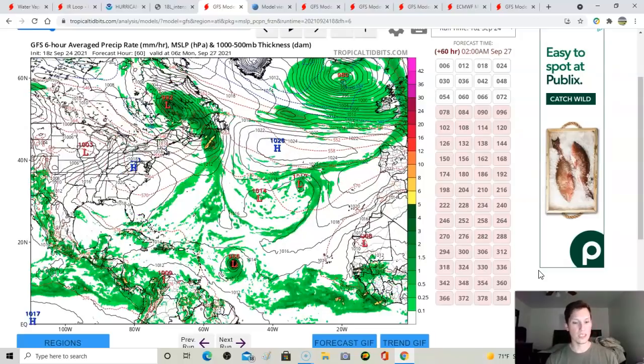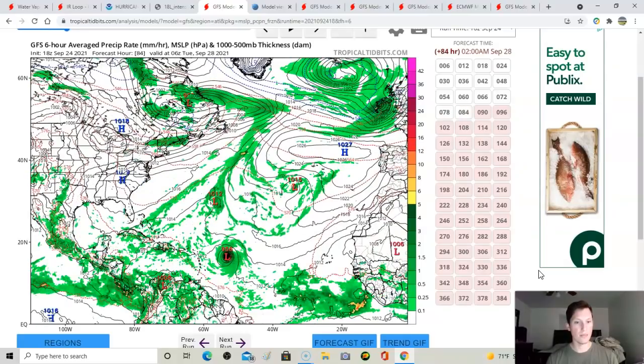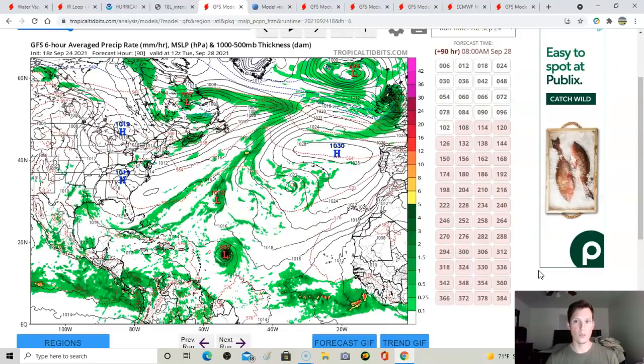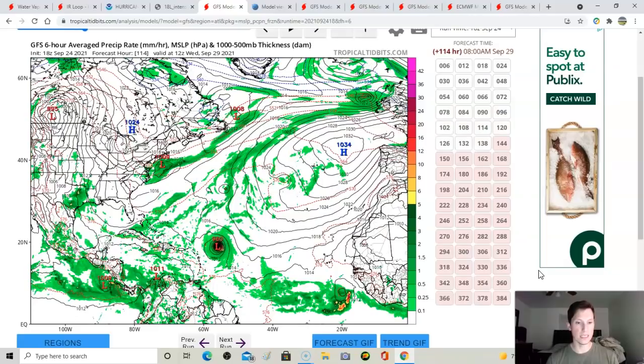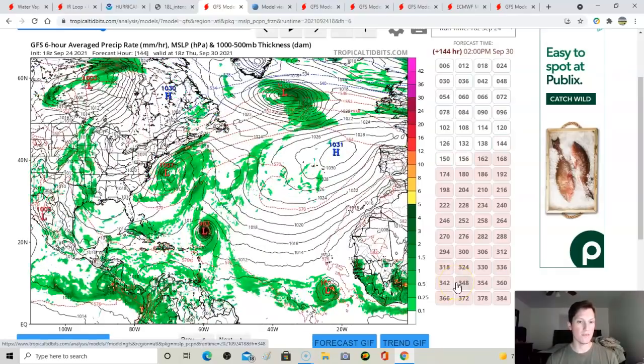But here we go. This is the latest GFS. It has it strengthening, and just look how slow it's going. It's going very, very slow as we're moving forward here. Each movement here is only a 6-hour interval, so it's barely budging. It only goes from about here to here between now and next Wednesday. It's going to pick up some speed eventually.